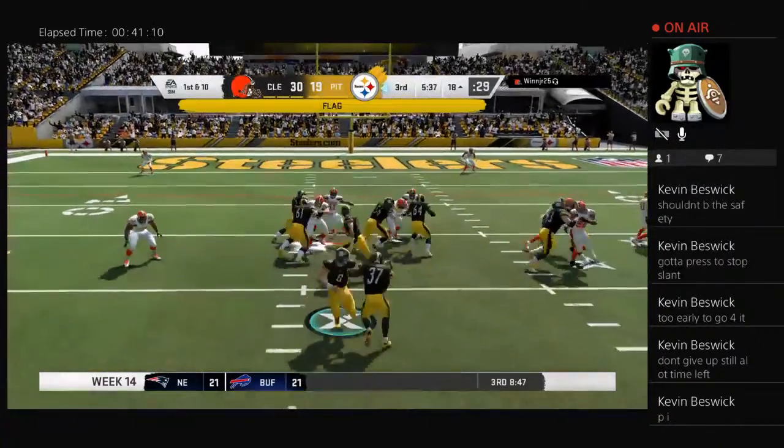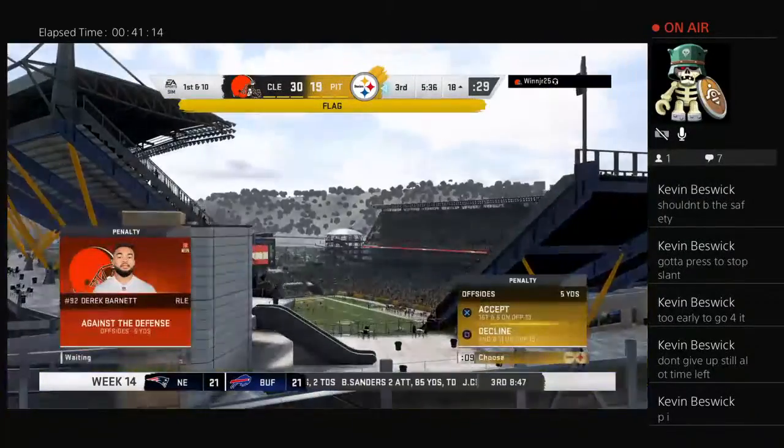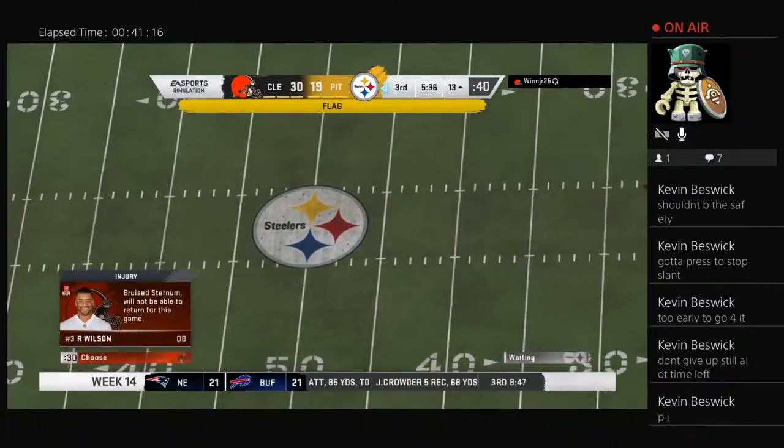And they give this time to the tailback. And they'll lose yardage here. Knocked back to the 19-yard line.